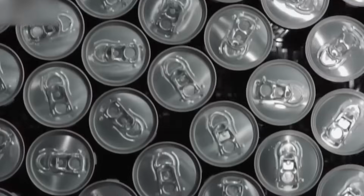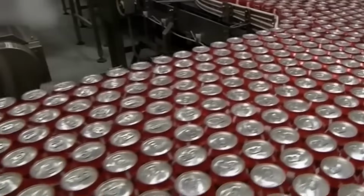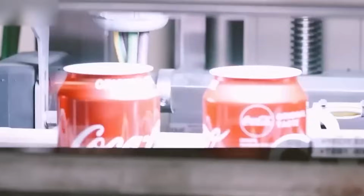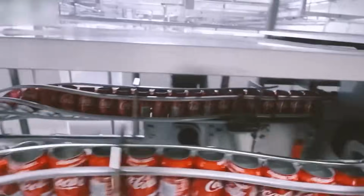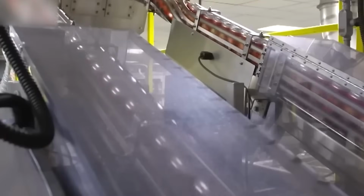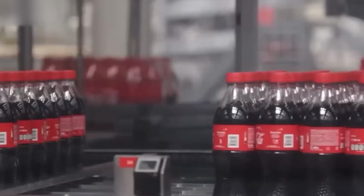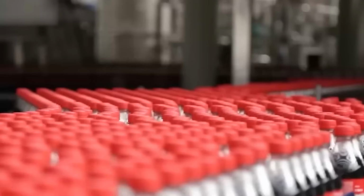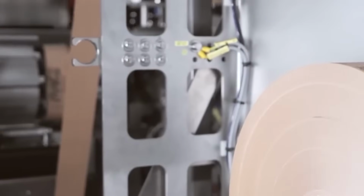Sustainability remains a key focus during this stage, with Coca-Cola implementing measures to reduce plastic waste by using lightweight packaging materials and increasing the use of recycled content. Many Coca-Cola plants have adopted a closed-loop recycling system, in which post-consumer PET bottles are collected, cleaned, and transformed into new bottles. This initiative significantly reduces the company's reliance on virgin plastics and helps minimize environmental impact.